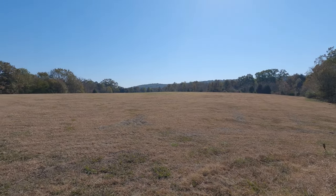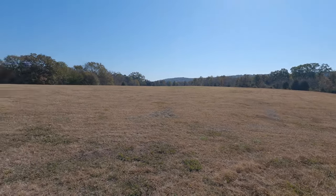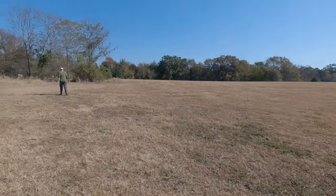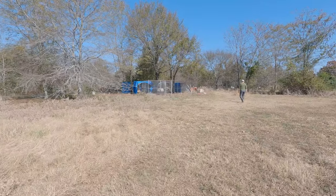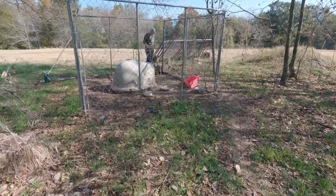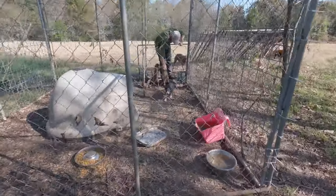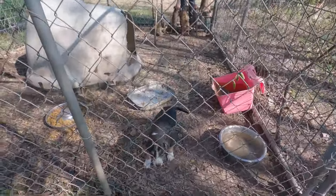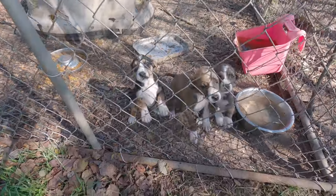And this is where the dogs can run. Look at this property. Plenty of room, cut real low to the ground. And this is where the puppies are. Puppy Palace. And here's the puppies. Oh, I don't need any more puppies. I don't need any more puppies.